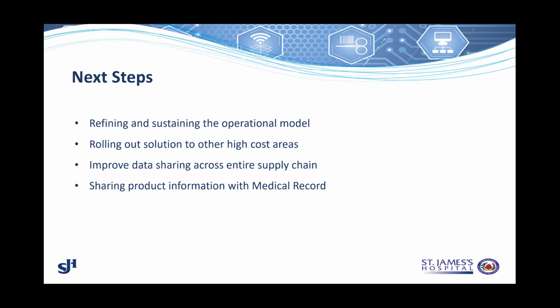We're also looking at rolling out the solution to other high cost areas. So we're very much looking at cardiac cath lab, as I mentioned. That's something that we're really looking to do. Improve data sharing across the entire supply chain. So if we can get to a situation where everyone can see stock levels and can see costs, then it will start to show improvements in patient flow and allow us to do a collaborative piece with the supply market.